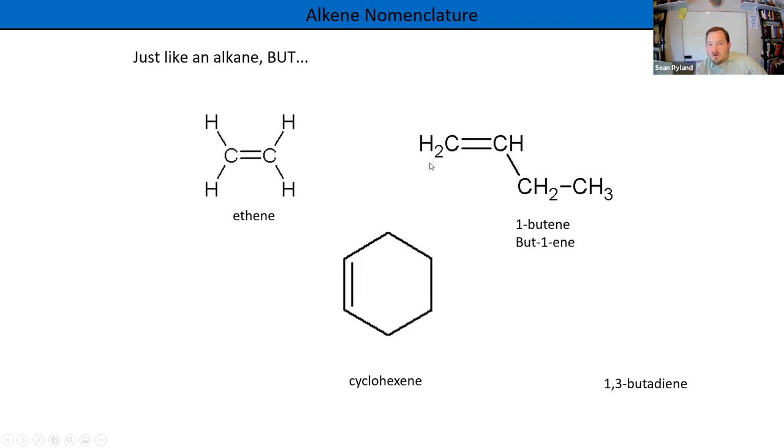And if it's on a longer chain where we need to specify where the double bond is, we just throw a one in front of the base molecule. Anytime you've got your parent molecule that has a number in front of it, that's telling you where the most important functional group for that parent molecule is. So 1-butene. It doesn't mean you can't put more prefixes in front of it. So methyls, branches, halogens, we're still going to name those the same way as well. Just put more prefixes in front there.